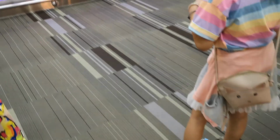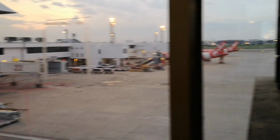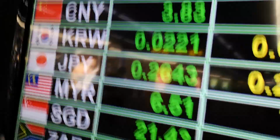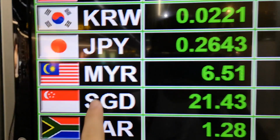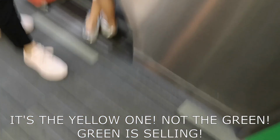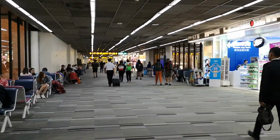We're going to do exchange first. We do a little sneak peek here. There's the airplanes. Amazing. So we're exchanging right now. Singapore 21.43 baht. Off to the gate. 15.